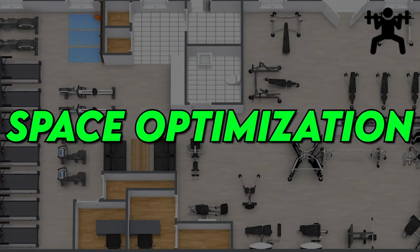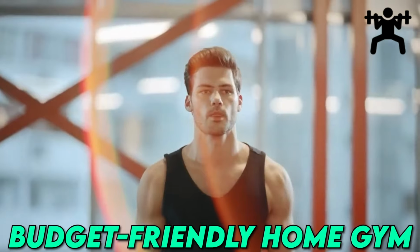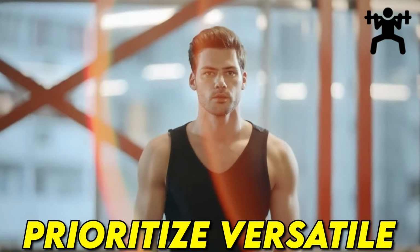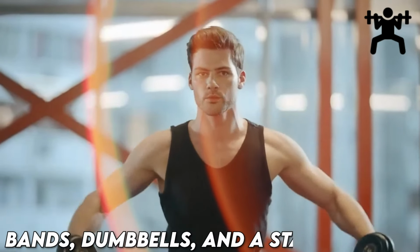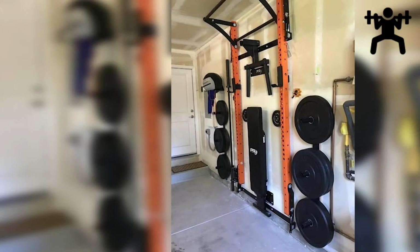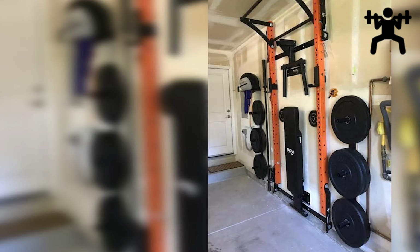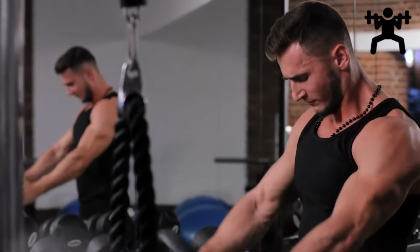Number 2. Space optimization. Maximize your budget-friendly home gym by optimizing the available space intelligently. Prioritize versatile and compact equipment, such as resistance bands, dumbbells, and a stability ball that won't overwhelm limited areas. Consider foldable or portable options that can be easily stored when not in use, preserving valuable space. Explore vertical storage solutions for weights and accessories, keeping the floor clear for various exercises.